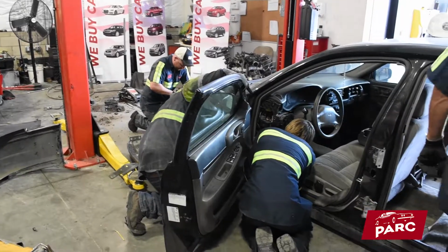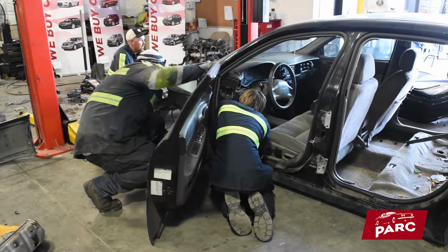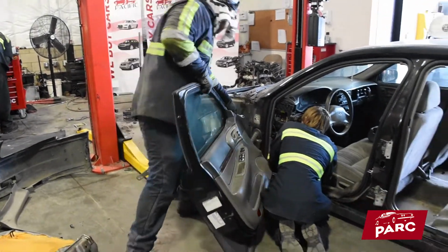I've got to say, I didn't expect these guys to be moving this fast. They really, really are focused here. It really is incredible how quickly they move when they're determined. Amazing how quickly we can just get these things down on the ground and out.